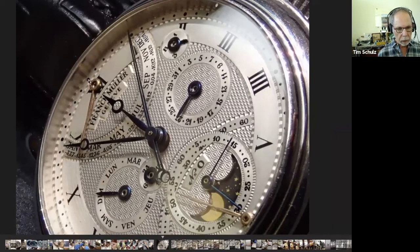That's an unknown, but Frank Muller contracted with Daniel Roth to create the platinum case. He contracted with somebody else to do the perpetual calendar movement. He didn't actually do the work himself. So it's a fairly complicated dial, all hand engine turned, a really nicely done job.